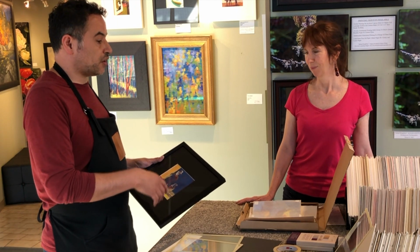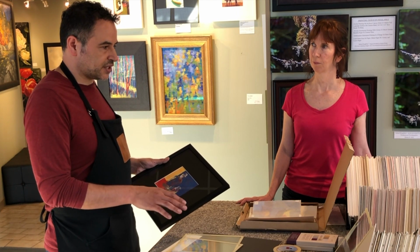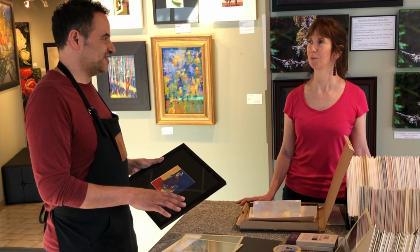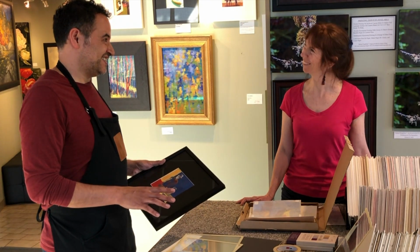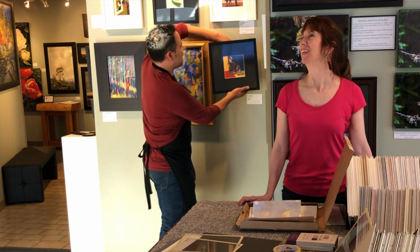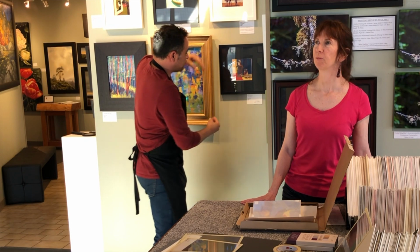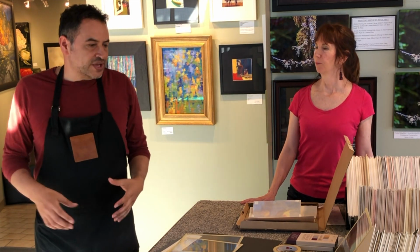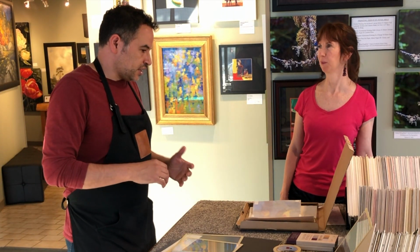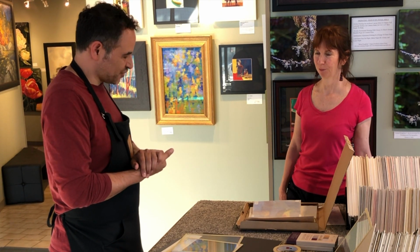And that comes back to talking to the customer about being aware that conservation glass is a product that slows fading down. It doesn't stop fading. The industry likes to talk about it having a 99% UV filter, which is wonderful, but that gives the illusion and the impression that you don't have to worry about your art anymore. But damage is still occurring. It just takes a little bit longer for it to occur. And the conservation glass gives it that possibility of a color shift.